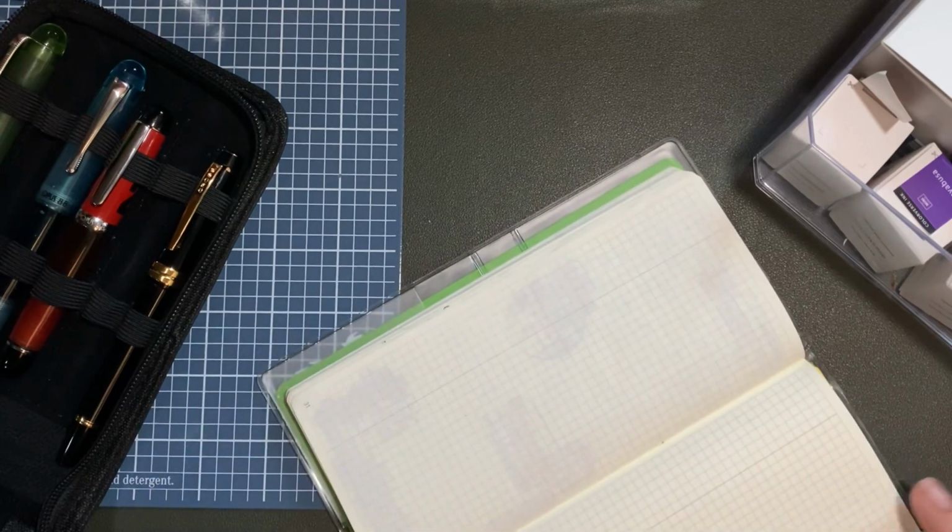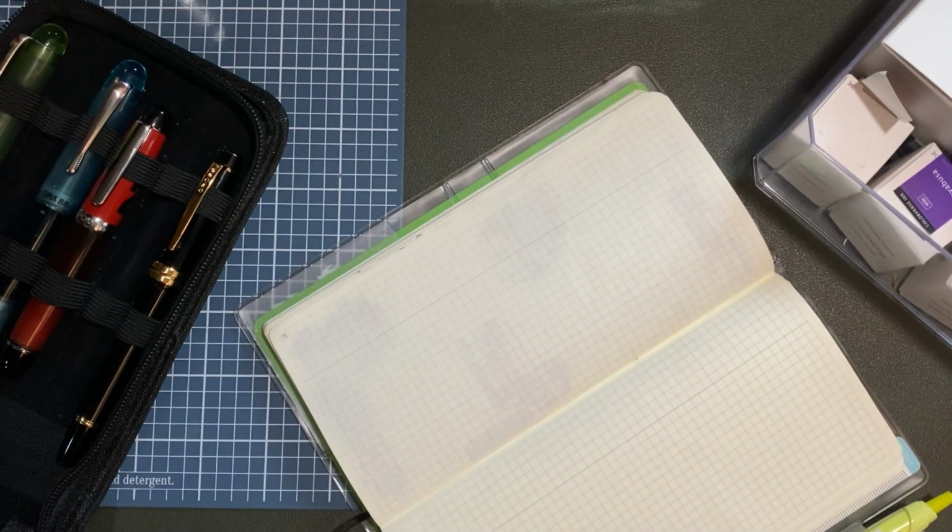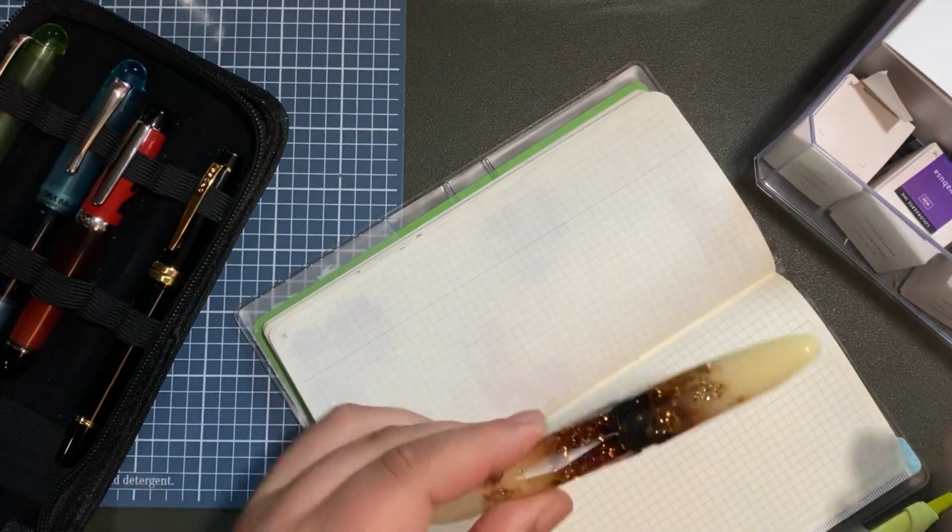I don't have any bad comments about their nibs because they're just so good that I don't have anything bad to say about it. There's nothing bad that I want to say about it. And this is the other pen I have right now inked up.